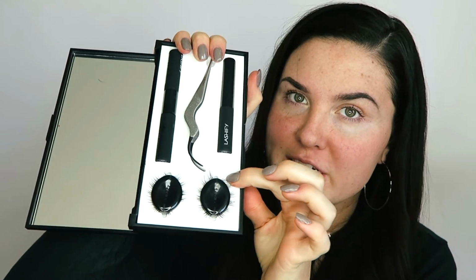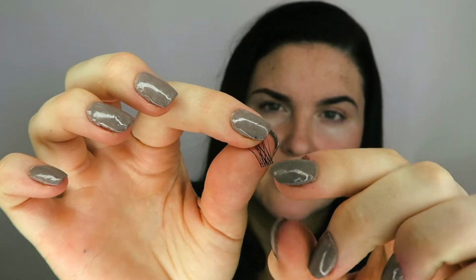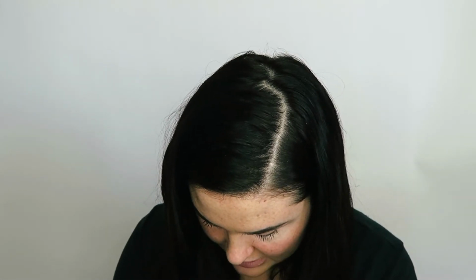So basically these are your little cartridges that come with all of your lashes. They are not like individual lashes like when you get lash extensions. They're like little tiny strips. I'll kind of show you. I'll see the little lash strip. So that's what it looks like. You apply these to the bottom of your lash. I'll show you guys how I apply them. But it is amazing. They stay on so long and I'm absolutely obsessed with them.